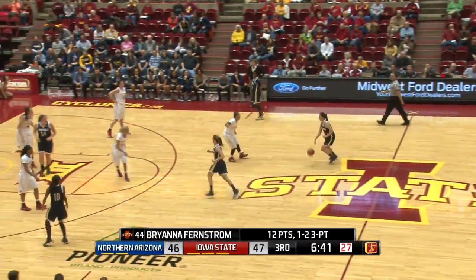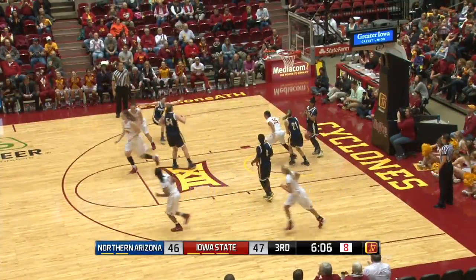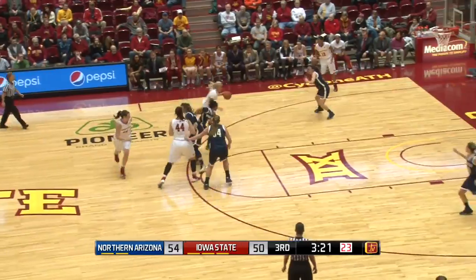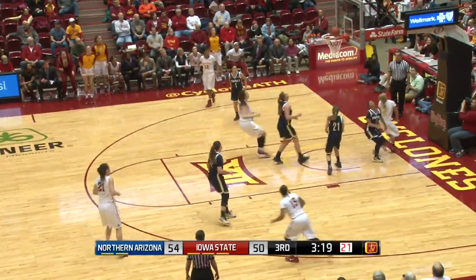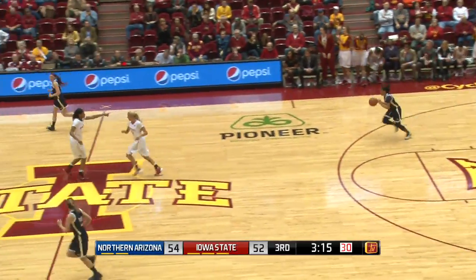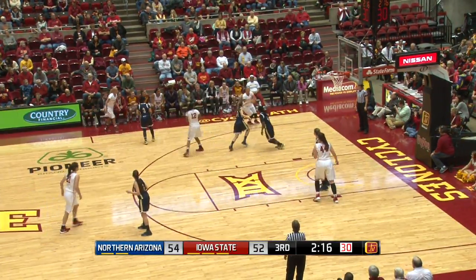Iowa State needed it. Pass comes into Fernstrom. Shot is up and good. Nice inbounds pass. Buckley drives all the way in. Shot is up and good by Jada Buckley. Nice drive up the left side. It's 54-52.